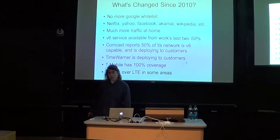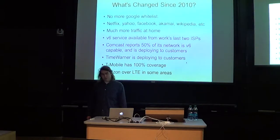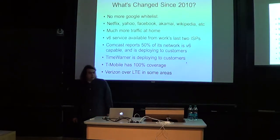Time Warner is doing the same. T-Mobile has 100% coverage on their network. You have to ask for it, but they're actually doing something quite audacious in that they are running V6 only. Once you are using their V6 service, there's no IPv4 on that. You actually use NAT technologies to get to the IPv4 internet over a T-Mobile phone.